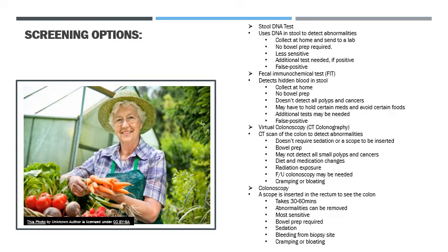This means that you will be restricted on the types of things you can eat. You'll also have to drink a significant amount of fluid, take some laxatives, do enemas, things of that nature. It's a pretty involved bowel prep process. It's probably the most uncomfortable portion of this test, the bowel prep. That's the one that people complain about the most.